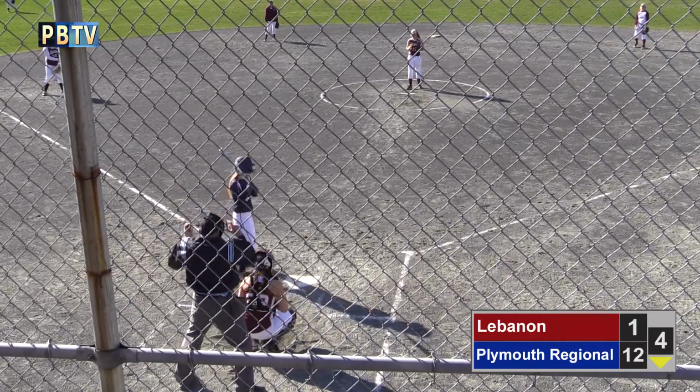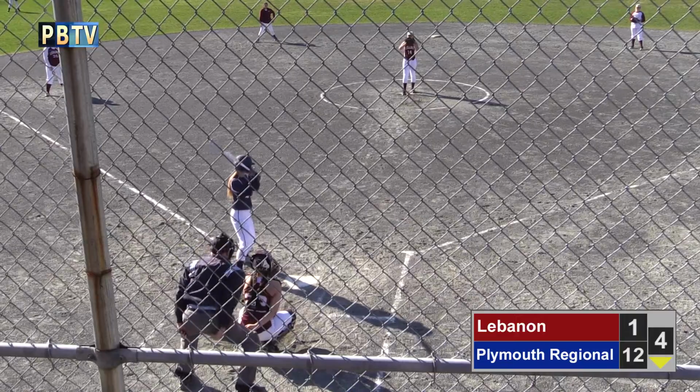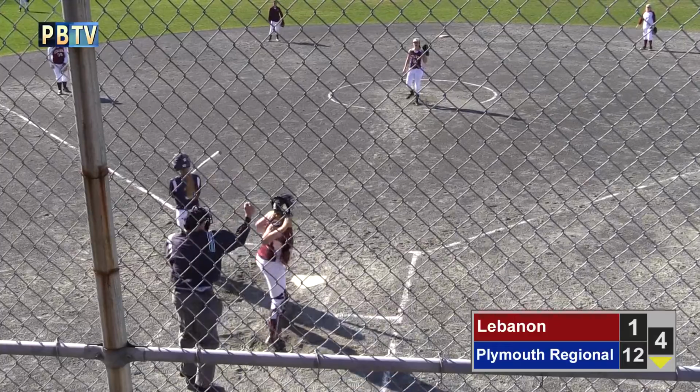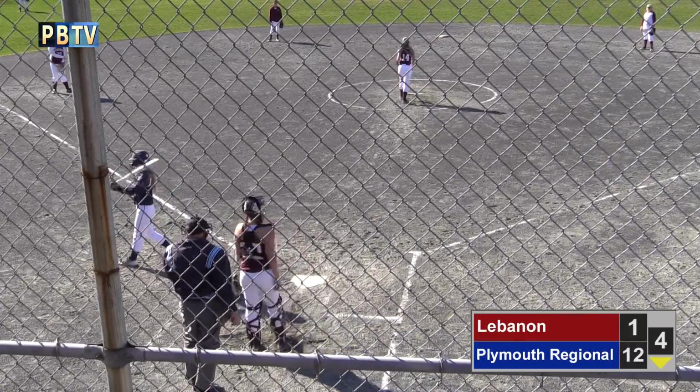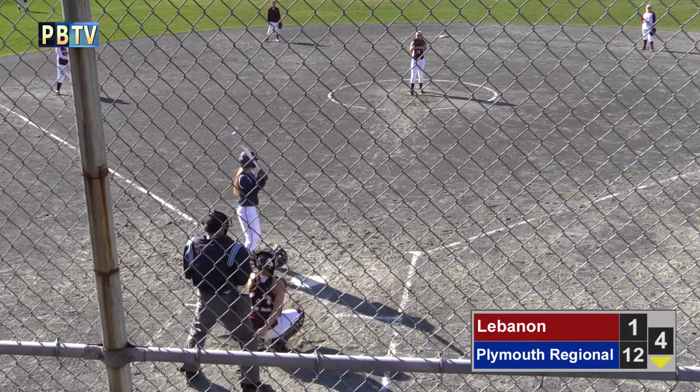So we have a lot of activities going on in this area as we have a Plymouth State University softball game happening and a Plymouth State University girls lacrosse game happening. We also have some Plymouth graduates over there with Sean Zakowski and Dylan Cooper. Great duo.